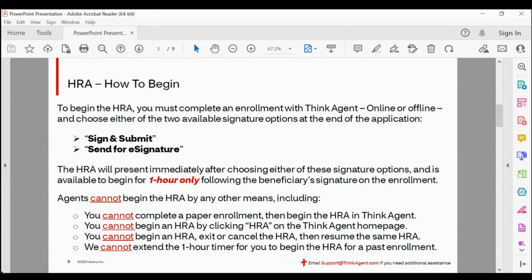So to begin the HRA, you must complete an enrollment with ThinkAgent, or, as I mentioned, it will work, because I just learned this and that's why I wanted to bring it to the URL agents, it will work with the URL enrollment platform as well. So if you do an online or offline enrollment through ThinkAgent and submit the application, then after you submit the application, the HRA will automatically come up for you to complete. It's just health questions that you answer with your clients, and then you submit that to Aetna Medicare.